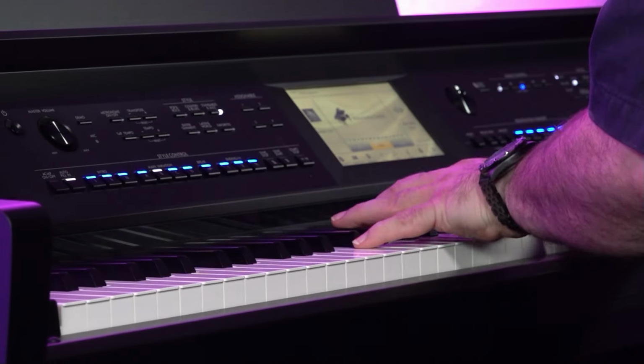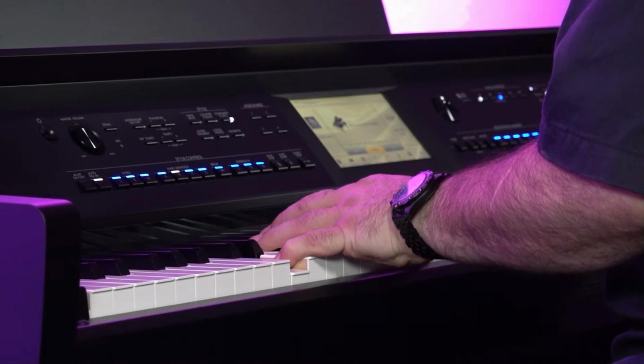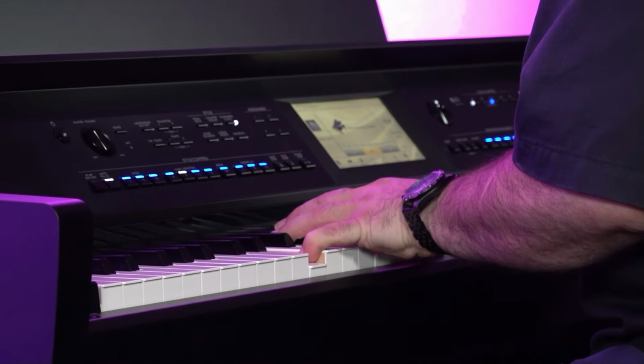There's so much that this piano can do that we can't fit it all into a single video. But suffice to say, you'll never get bored with your new CVP.